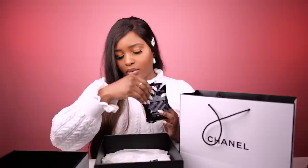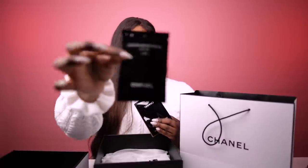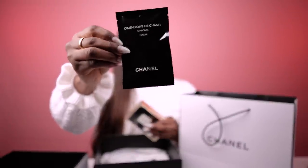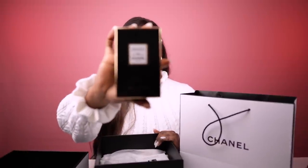These are just some samples that they gave me at Chanel. This is the Lift Cream. Soothes and firms skin. So I think this is an eye cream that she gave me. And this is a mascara. I mean, I don't know if you care, but that's that. And this, another mascara? Like I need two? Anyway, that's that.